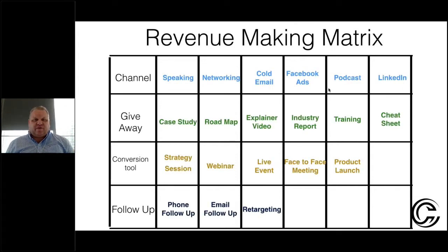So this is what a matrix will look like. For example, these are some of the channels I use. Now in our agency, we have 17 channels. In my previous, larger agency, we had 23 different channels of generating clients at any one time. But in a sales blitz, what we need to do is pick one channel that's going to be hot for us that we can double down on as part of our marketing. Remember, we're focusing on the most important thing, and that is generating clients. So what is going to generate clients the fastest for us in a sprint in the next 30 days?